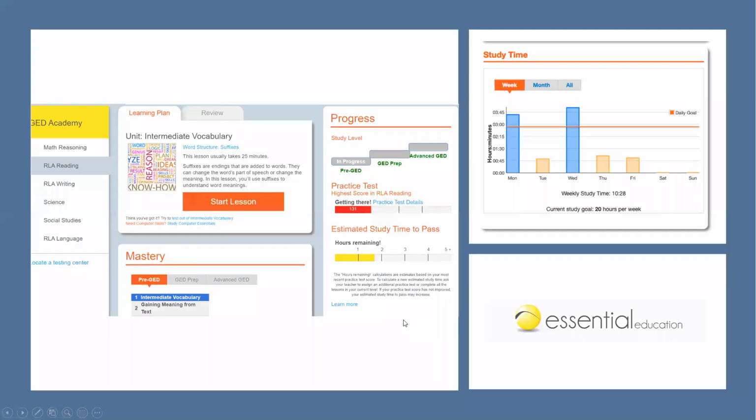If you're already one of our students, you're very familiar with these homerooms. This is a homeroom for a GED Academy student. This is something our GED Academy student sees every time he or she logs in. I believe this is a gentleman's homeroom that I'm in now. And in this gentleman's homeroom, he's been studying RLA reading. This is his learning plan. He's on the unit intermittent vocabulary. He's starting intermittent vocabulary in the pre-GED range. So he is just ready to start taking some test level material.